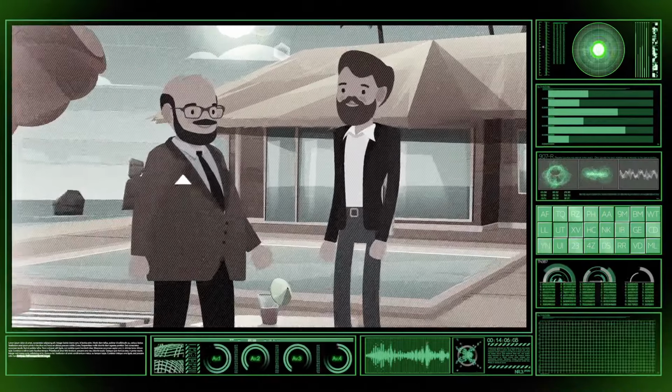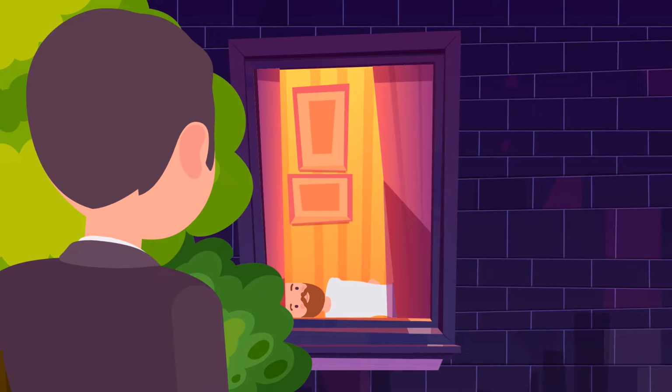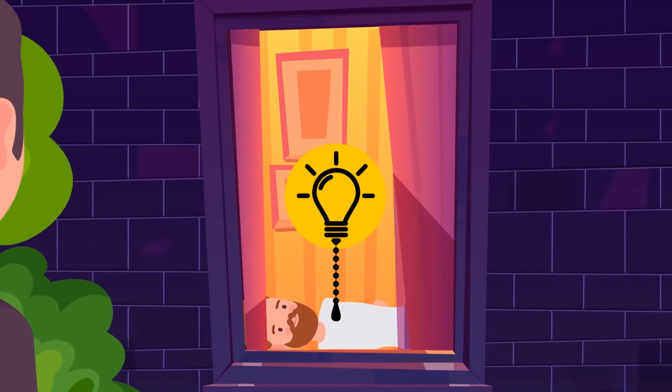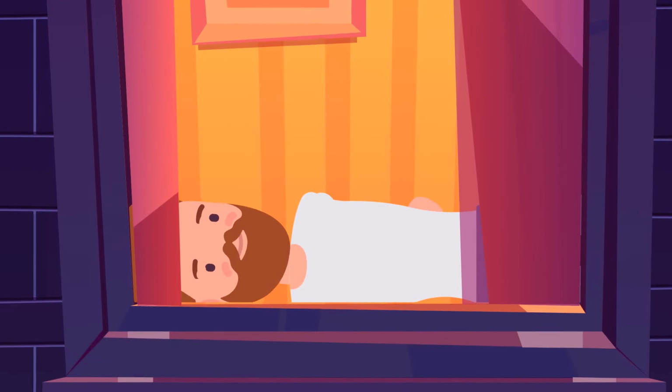Aaron suspected one guest was involved in the newest criminal scheme of the hotel owners. He started to follow the man, watching his every step. At night, the detective would climb the tree growing next to the man's room and check if he was doing something fishy. One night, he saw the man tossing and turning in his bed for hours. He must be up to no good, Aaron thought.